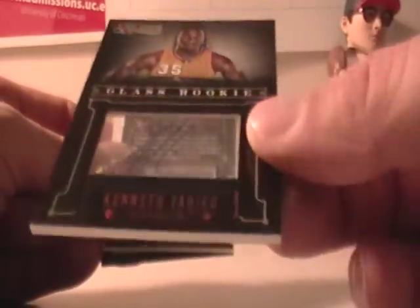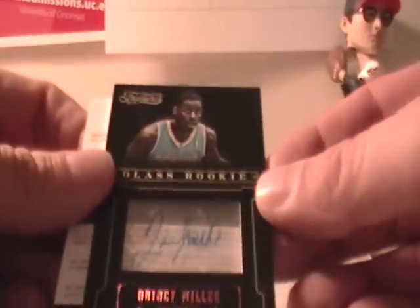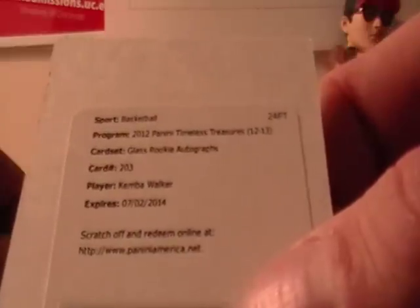glass cleaner. For the Nuggets, and that would be Big Lad 06. Huh, that's kind of neat how they did that. And it's $4.99. Let's see here. Quincy Miller, also Nuggets. So, Big Lad, you get both of them. And that is $4.75. And then Kemba Walker autograph for the Bobcats. So that's 6008KR. Not a bad box, really.